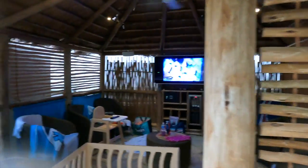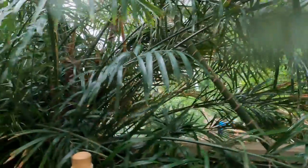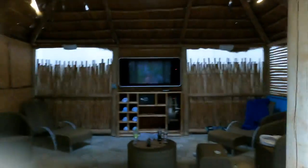You can also hire cabanas here as well. I don't know the exact price of them, but it's cool that you can do that. And there is a Starbucks down here as well. Gives you somewhere to put all your stuff. You've got fridges, safes in there. Towels come with this as well.